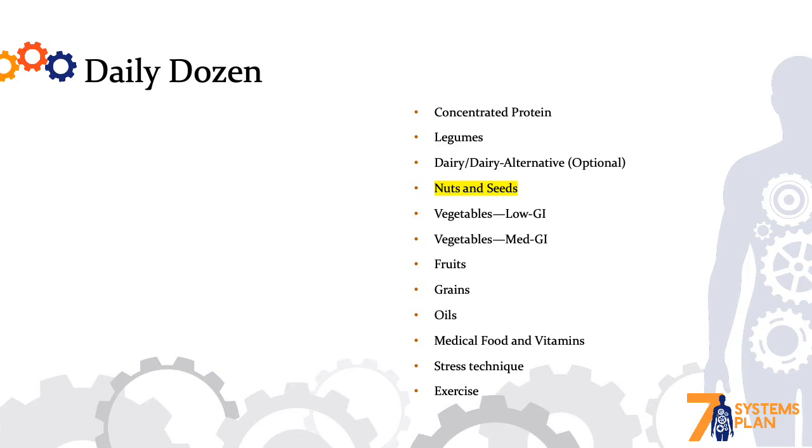The next food group is nuts and seeds. Do you know you can decrease all causes of mortality 20% per day by just eating some nuts and seeds? It's not difficult to do. There's a whole variety of them. Pistachios, walnuts, almonds, Brazil nuts, those are at the top of the most healthy list. Refer to my video on this in the 7 Systems course.